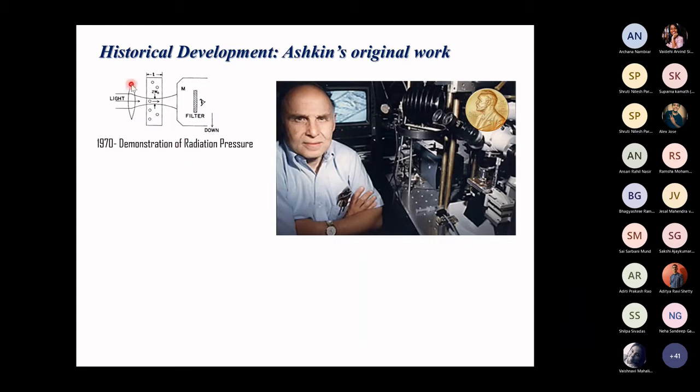He tightly focused a light beam. It is a laser beam with a Gaussian profile, with what is called a beam waist, and he took a suspension of microparticles and observed through a filter what was happening. He saw that light was pushing the particle away. So for the first time he established that light can exert force, and force per unit area is radiation pressure. He demonstrated this in 1970.